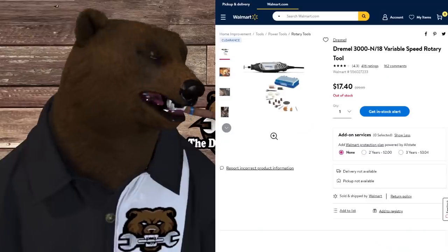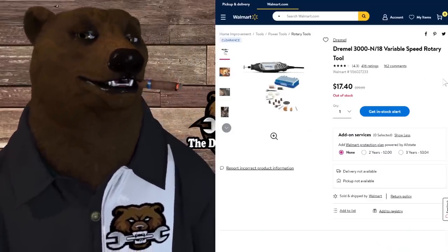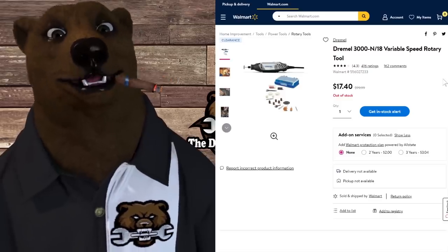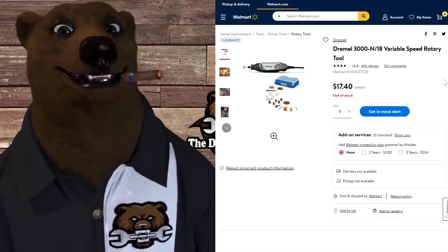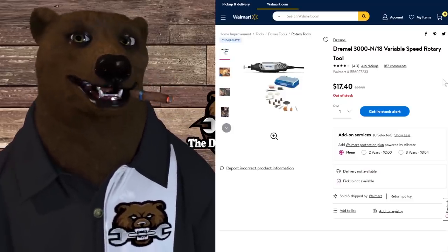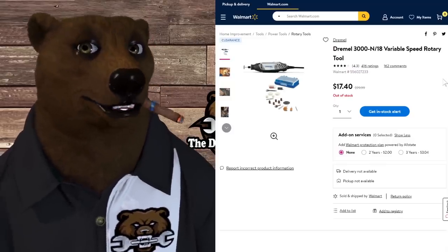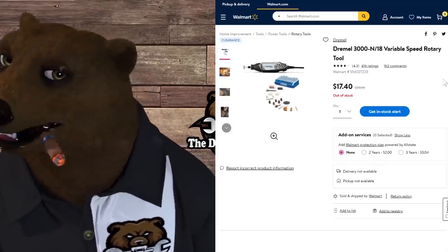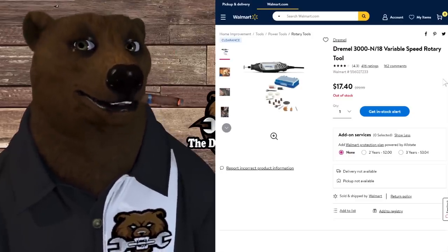So, anyway, last but not least, I like to save the really good ones for last. The Dremels. I know it's showing out of stock, but they are showing up in some stores. $17.40. Again, I'm not going to put a link down to this one because they're super hard to find. But if you're in the store anyway, and you're over in the hardware section anyway, why not take a look for it? See if you can hunt this little bugger down.